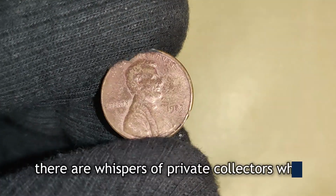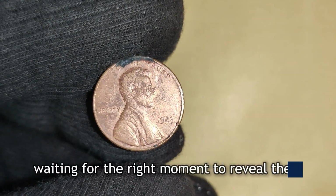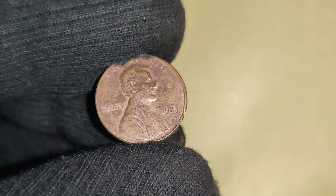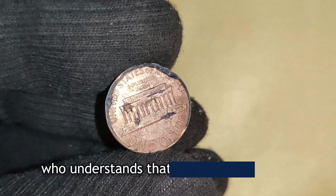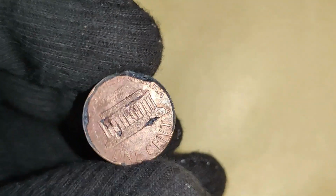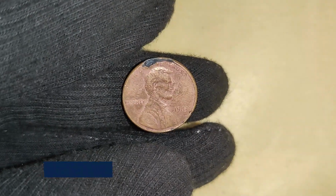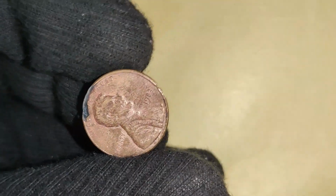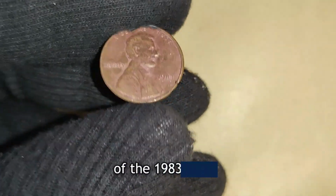There are whispers of private collectors who already hold such coins, who guard them jealously, waiting for the right moment to reveal them to the world. Perhaps one sits in a safe, tucked away in the private vault of a billionaire who understands that timing is everything. Perhaps another rests in a small-town home, forgotten in a box of keepsakes, waiting to be rediscovered by a descendant who has no idea what treasure they hold. The possibilities are endless, and that uncertainty only deepens the allure of the 1983 penny.